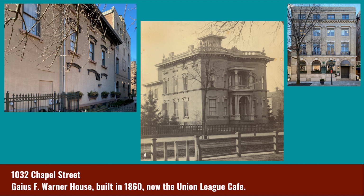One of Perkins and Chatfield's buildings has a secret life hidden behind another building. This is kind of a complicated slide, so we'll take it in pieces. The photo on the upper right is the Union League Cafe. In 1902, that four-story brick facade was glommed onto the house shown in the middle, the Gaius Warner House.